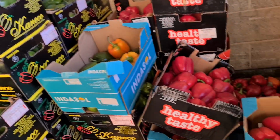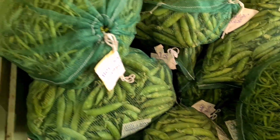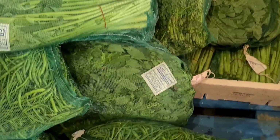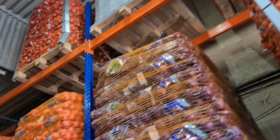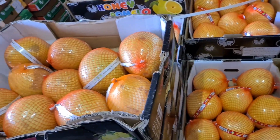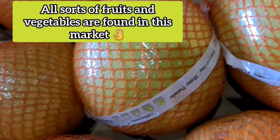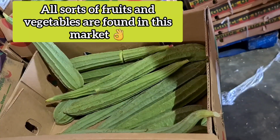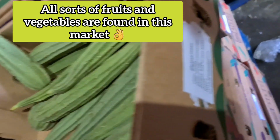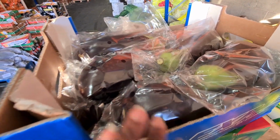Green bell pepper. For sweet potato, so what I mean.